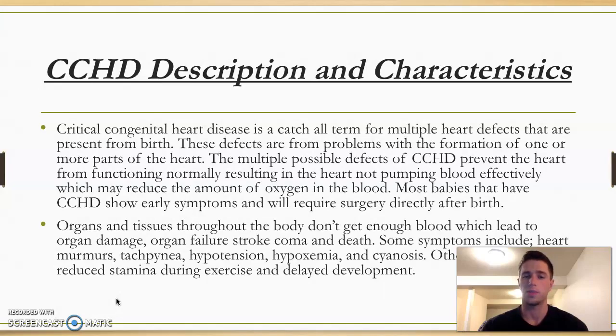Organs and tissues throughout the body don't get enough blood, which leads to organ damage, organ failure, stroke, coma, and death. Some symptoms include heart murmurs, not sure if I'm pronouncing this right, but I'll give it my best shot, tachycardia, hypotension, hypoxia, and cyanosis. Other effects include reduced stamina during exercise and delayed development.